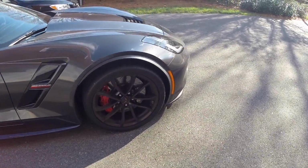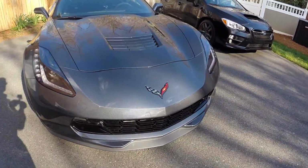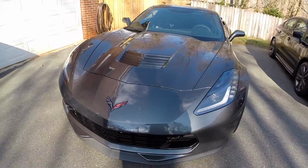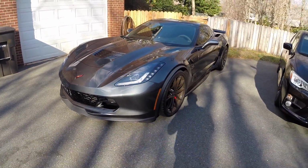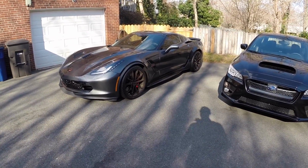Coming around to the other side. Very happy with the car. The wheels kind of look gold right now. It's just funny.